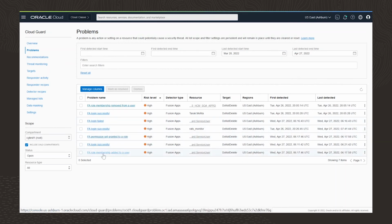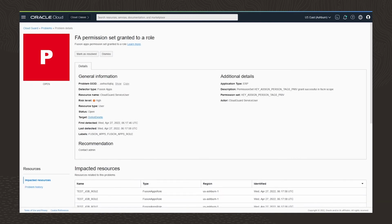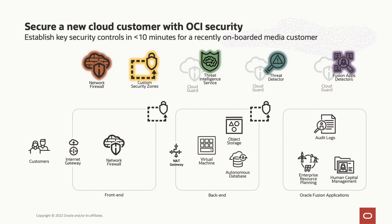I'm going to drill into some of the problems identified. I want to take a look at this permission set added to a role. This is a high-risk problem. We can view the impacted resources, and if we want to, we can drill down further by clicking on problem history. I know I demonstrate it a lot.